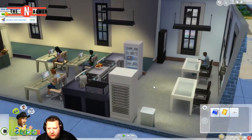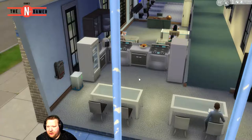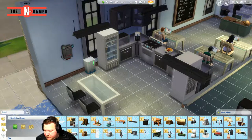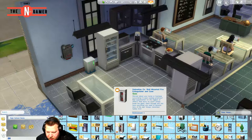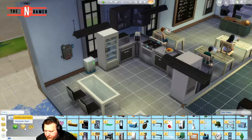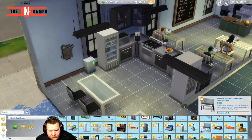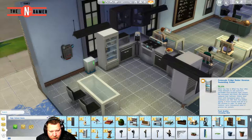Okay, so it's not the right type of refrigerators. I gotta fix that. Let me see here. I should be able to. Yeah, I can't go into build and buy mode here. School items. Ah, that's of course. Cool. Let me see here. School items. What is that thing called? Ah, showcase. Cool. There we go. Yeah, that's the one.